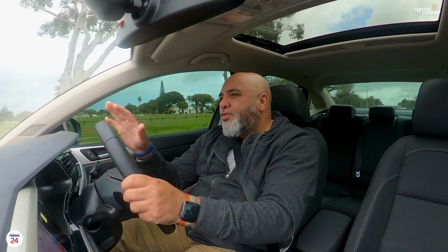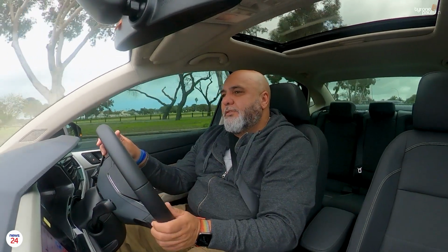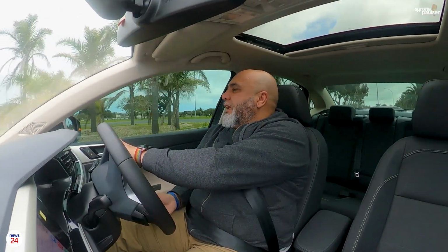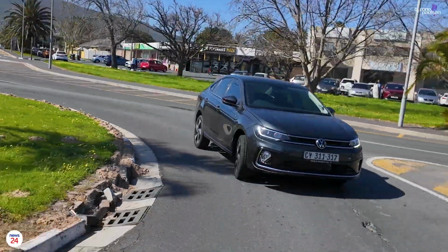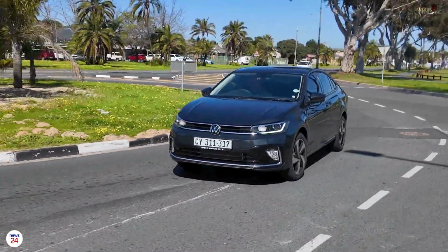I've used this car for daily driving, to the school, to the office, to the shops, and I even took it on a bit of a longer drive on the N7 to Malmesbury, and in all of those driving situations, this car passed with flying colors. That's exactly what you expect from a Volkswagen. You're going to get that same drive and that same feel every single time you get behind the wheel, which is a really good thing.